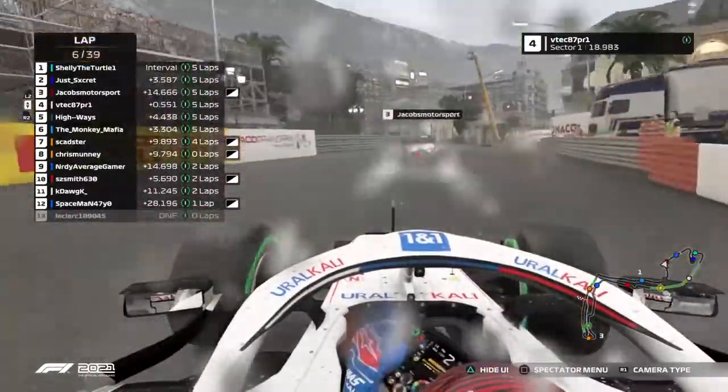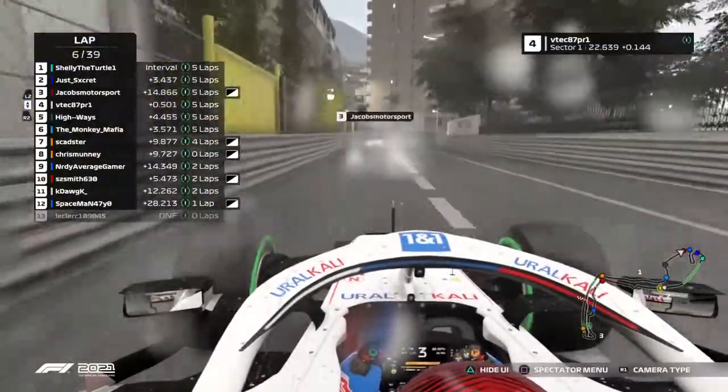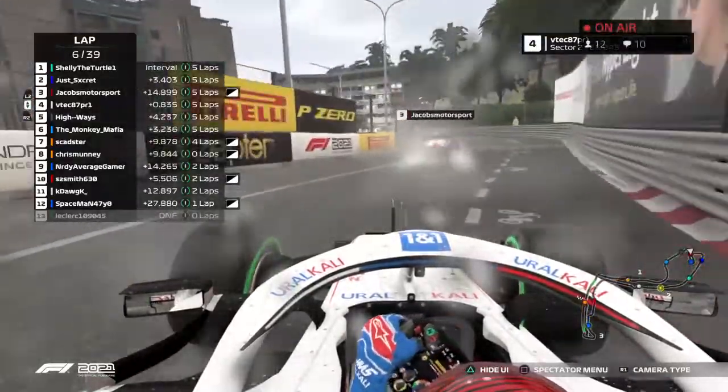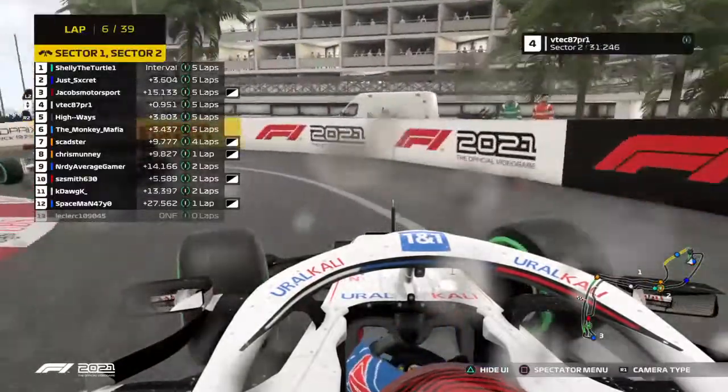Another yellow flag. That's K-Dog going slowly in the tunnel. I think she's got it figured out though. Jacob's still hanging on to third. He's just got to be fast in the right places, and I think he'll be able to hang on.